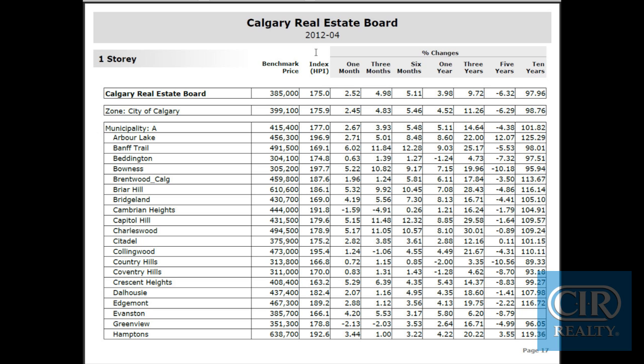So go on to Kreb.com, pull off your stats reports, and get familiar with the HPI concept. Remember, the benchmark year is 2005. You want to first look at your attributes report to get a feel for the type of property we're dealing with, and then we can look at our monthly summary reports to get an idea of how the index has changed. That's your quick summary.